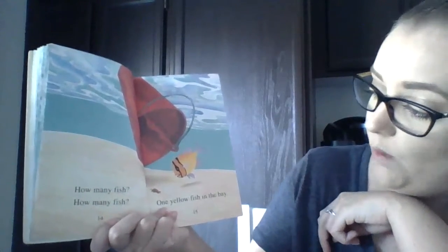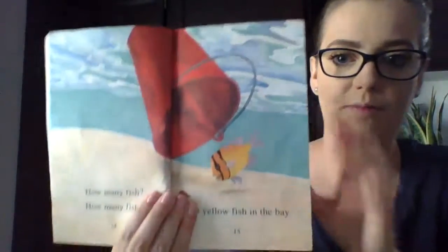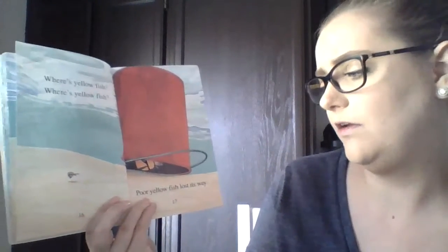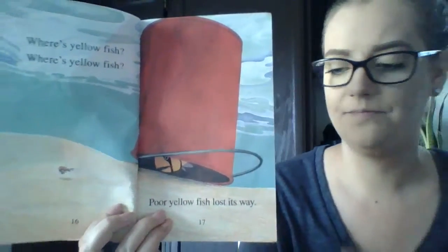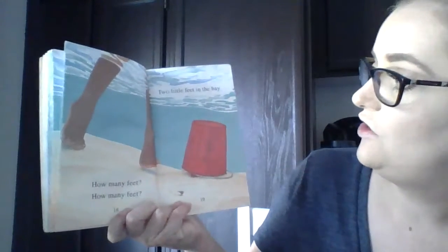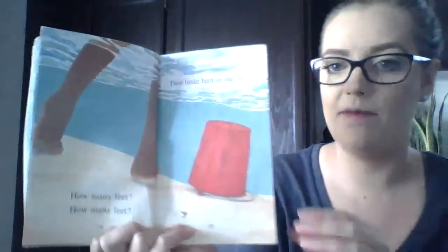How many fish? 1 yellow fish in the bay. Oh, looks like they dropped their bucket. Where's yellow fish? Poor yellow fish lost its way. How many feet? 2 little feet in the bay.